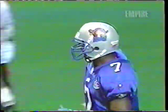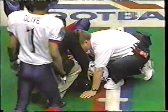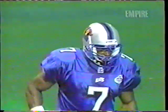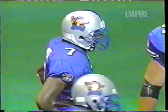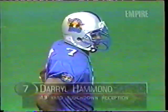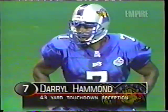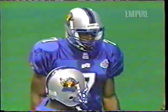William Yarborough came across. Injury timeout. William Yarborough came across, was going to put a big hit on Darrell Hammond right when he caught the ball, but Darrell Hammond had a chance to brace himself and see it coming, and now Willie Yarborough is down and has not gotten up. He's going to have to remain down. They're out on the field for the injury timeout.